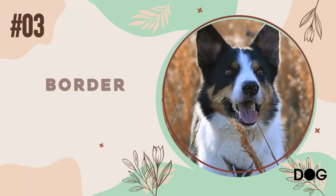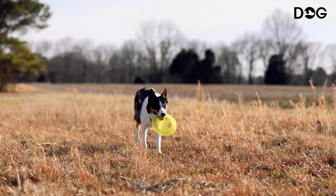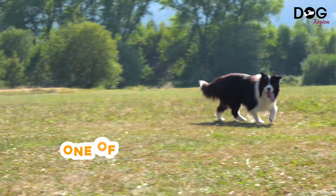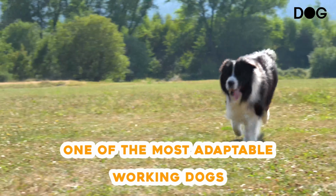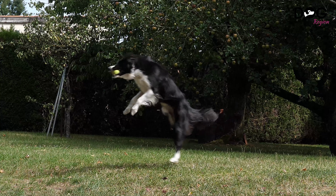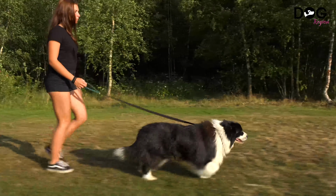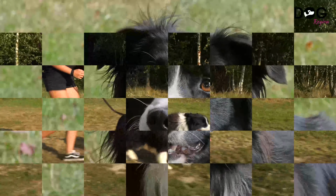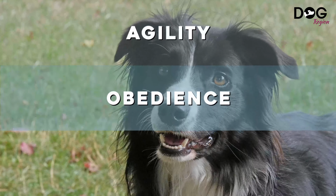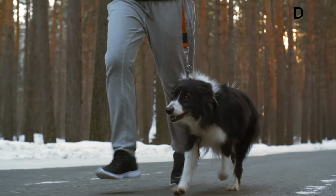Now for number 3. The Border Collie. Due to their temperaments, not being idle, for anyone searching only for a family companion, Border Collies are one of the most adaptable working dogs. This breed requires employment, and herding the family's cattle has always been their responsibility. Today, they participate in nearly whatever the family makes accessible to them, including agility, obedience, and flyball, and they are still welcome to work on farms all around the world.